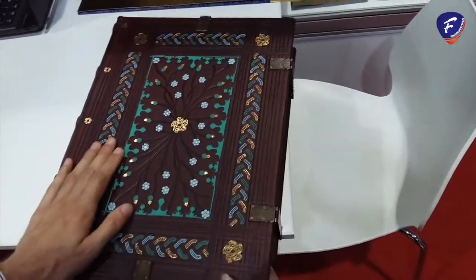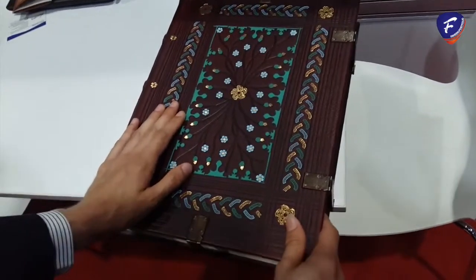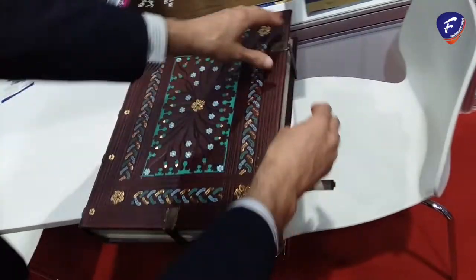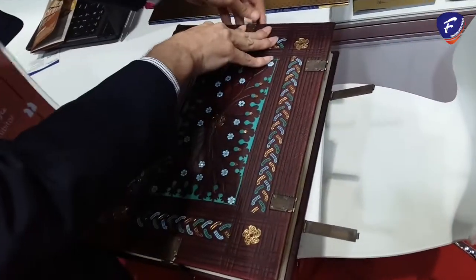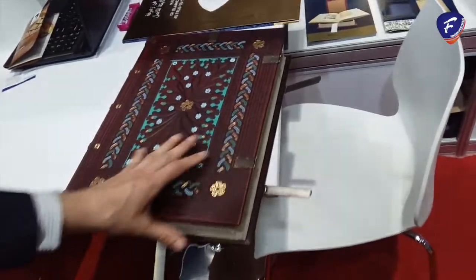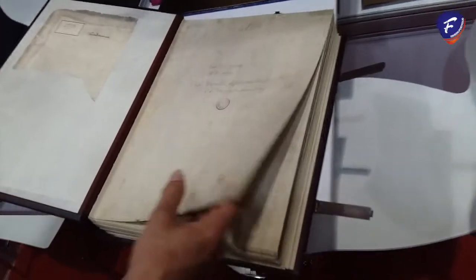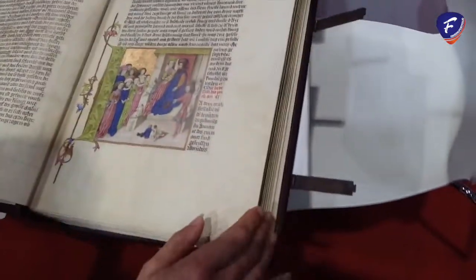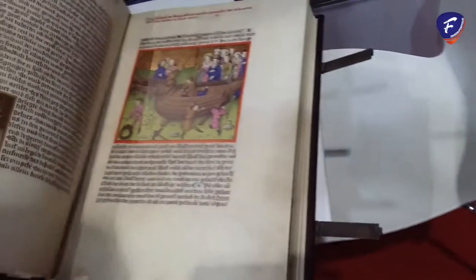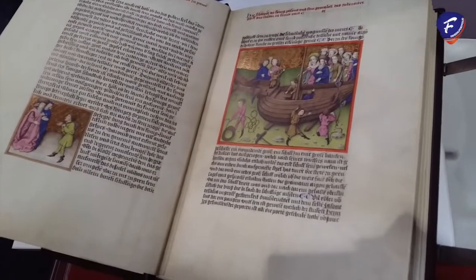This special book also comes from medieval times, and it is the book about the Trojan War. It was written by Guido Columbus in the 14th century. It describes the Trojan War, the Greek mythology.